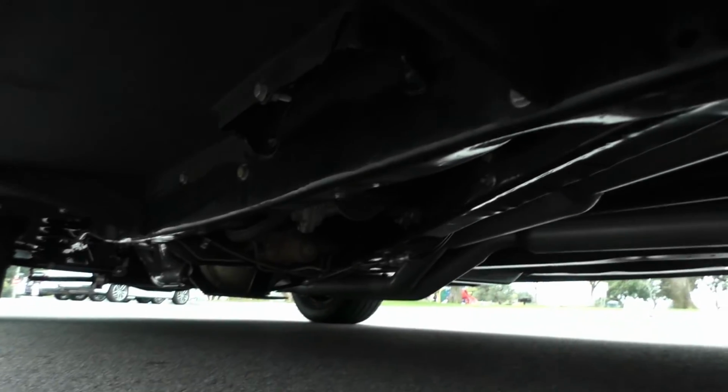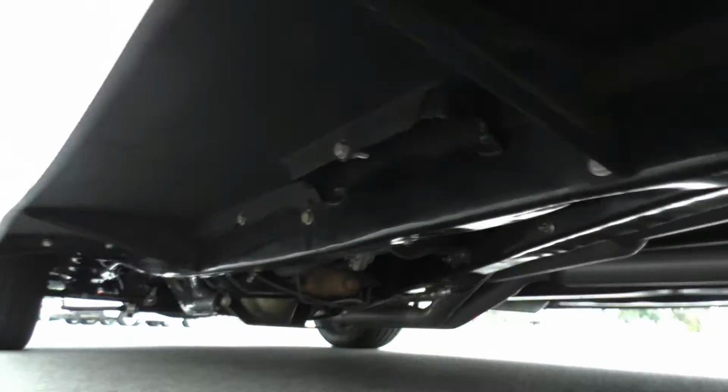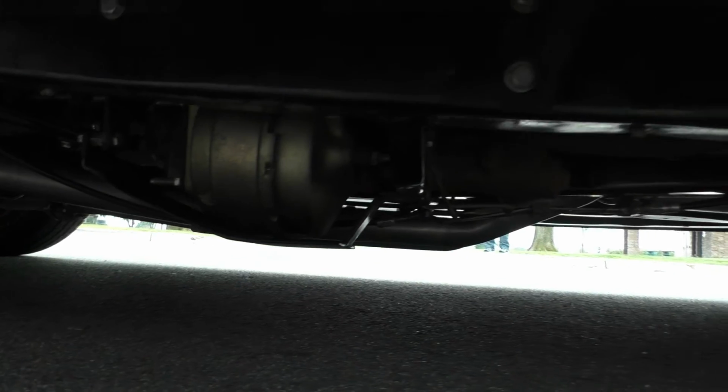See if I can pick up some more light here for you. Oh, it has power disc brakes in the front and a dual reservoir master. I'll go back here and show you. You'll see the booster right there. There you go.